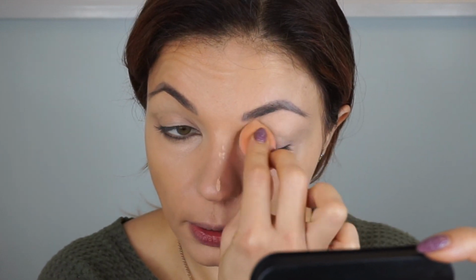Now I will go a little bit heavier on my eyelid just because, like I said, I'm using that as a base for all my eyeshadow. But if you have more crepey lids, you want to be careful with that because you don't want a lot of creasing. Depending on the formulation of your concealer, that could go against you. So just a little bit. And then right here where I get a little dark.